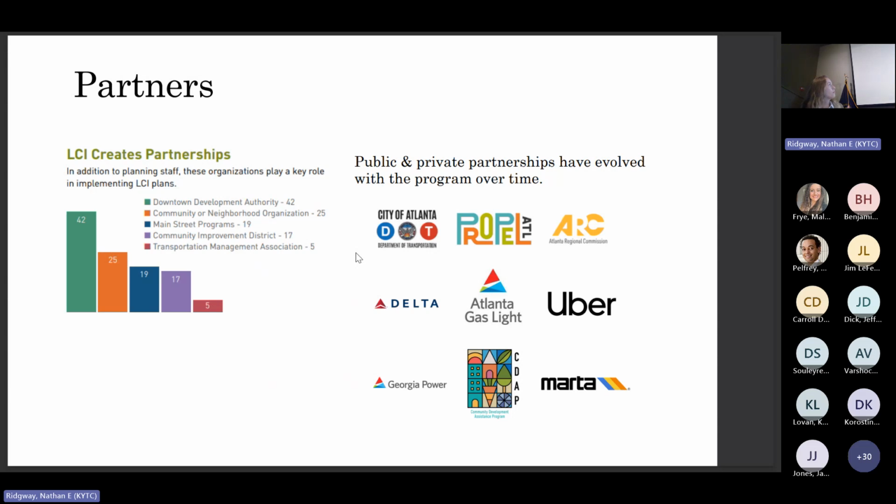Those can be from neighborhood organizations, downtown Main Street programs, development authorities, and also they work with Delta and the electric companies to use their philanthropic branches to enact these changes as well.